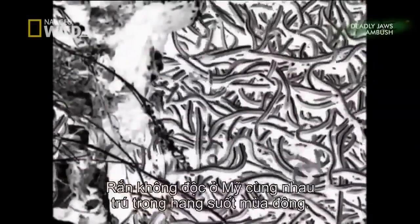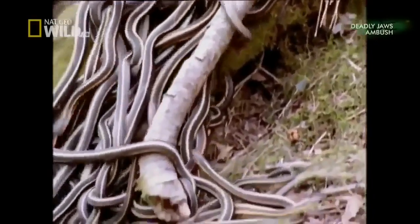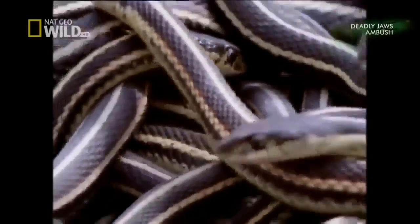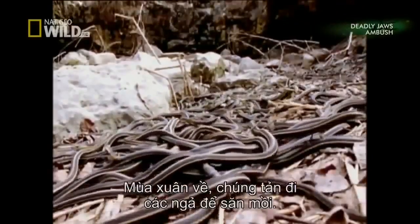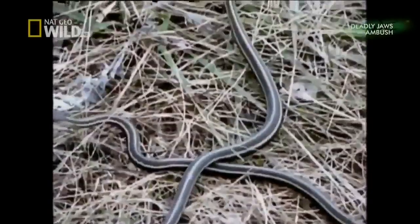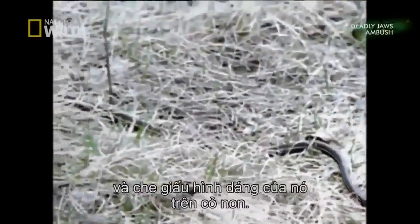Garter snakes spend all winter holed up together. Once spring breaks, they all go their separate ways and immediately begin to hunt. Their stripy brown bodies camouflage them well against the burnt grass background and break up their body shape in fresh grass.